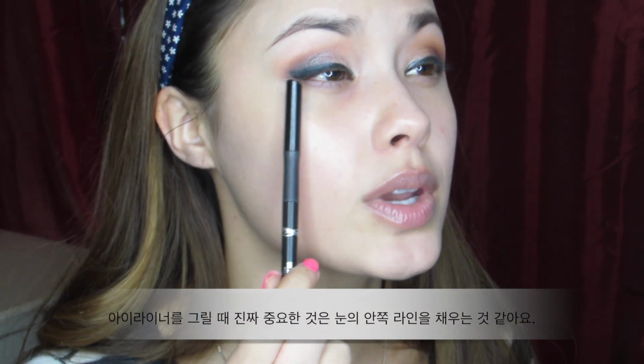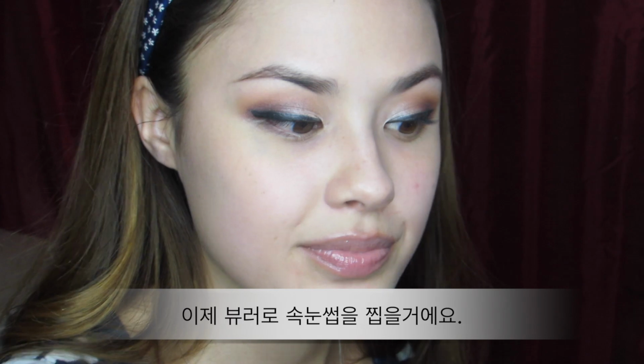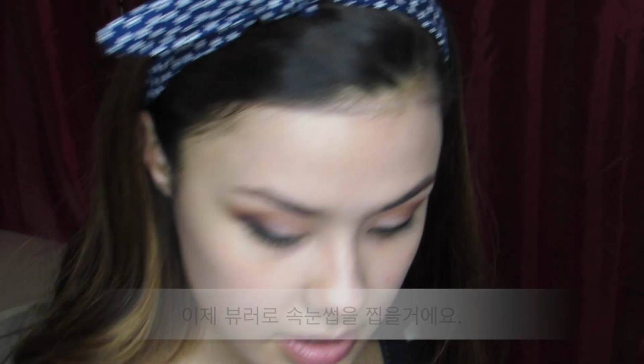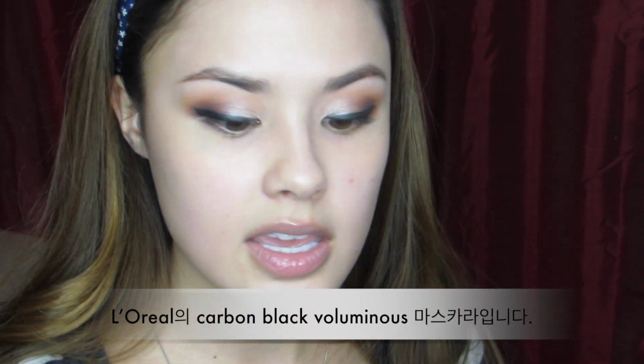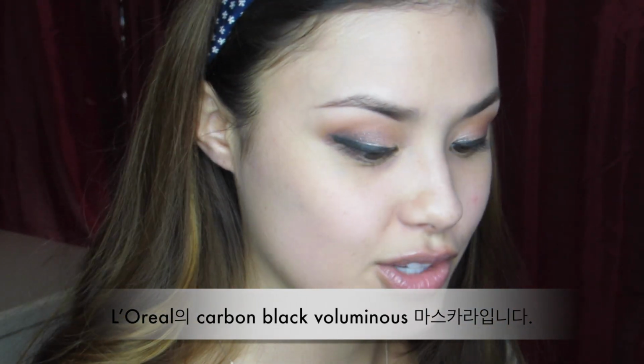Now, something that is super important for me is I always line the inner rim of my eye. Like that. Then I'm going to move on to curl my lashes. And then for my mascara, I switch my mascara around a lot, but it is the L'Oreal Carbon Black Voluminous Mascara, and it is just so good.